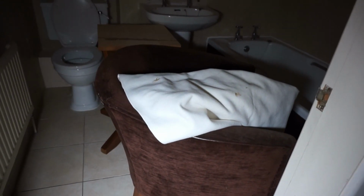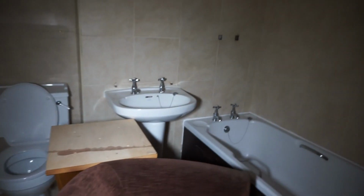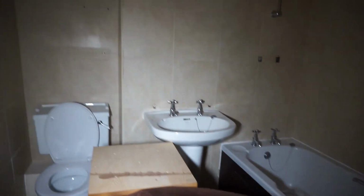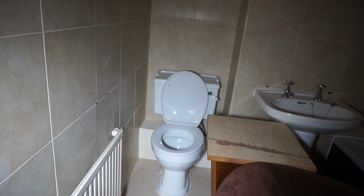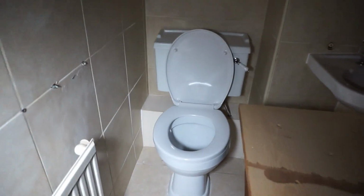Yeah. God, that scared me then. It was a chair. Frightened me to death. I mean, that's a brand new bathroom. It's never been used. None of it. You can tell how new the toilet is down there. Yeah. Should we take a look?